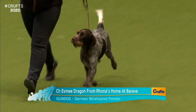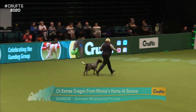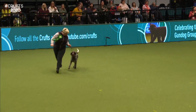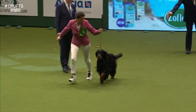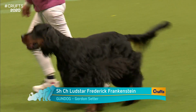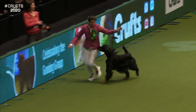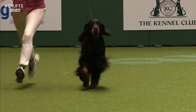Here we have the second of our shortlist, the German Wirehaired Pointer. This one a show champion and Dutch champion. Come from Lincolnshire today. It's a 5.5-year-old bitch, and she has won 5 consecutive Best of Breeds here at Crufts. The balance and drive of that gun dog, absolutely beautiful. Clean stride in front, and here is the Gordon Setter, the heavyweight of the setters, a big winner, bred in Italy by the handler, Ludovica Salomon. She's a vet in northern Italy. Elegance and power on the move.